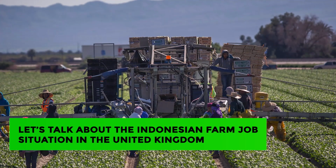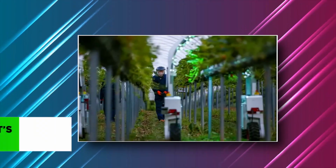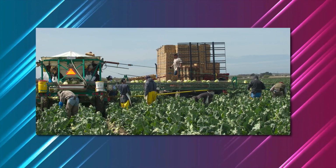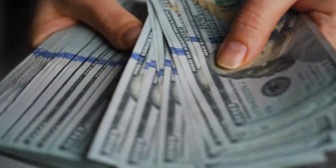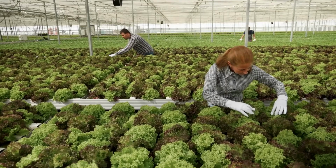Moving on, let's talk about the Indonesian farm job situation in the United Kingdom. A group of Indonesians in the United Kingdom were looking for farm work. They thought they had found their lucky break when they were offered work for just a deposit. The deposits that they had put forward had gone up to $2,500 for what they said was a guaranteed job on a farm in the United Kingdom.